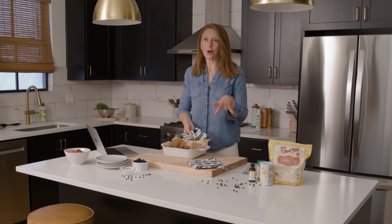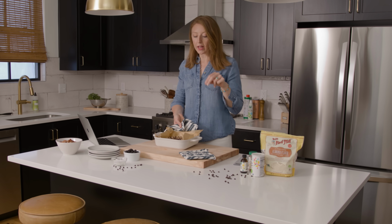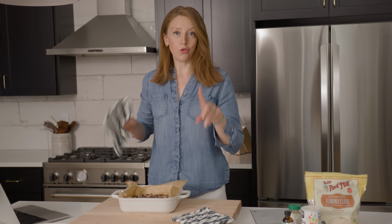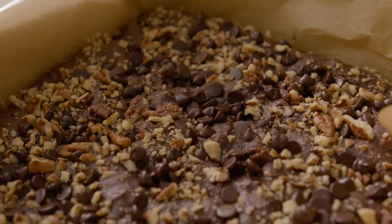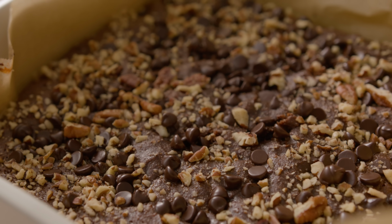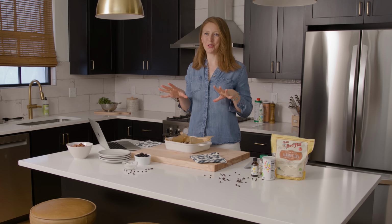These actually took about 35 minutes, so actually quite longer than I was expecting. So just note that when you're making these, and really make sure that the fork, when it goes in, doesn't have any brownie batter on it when you take it out, and then you know it's done. I hope that you love these brownies so much when you make them.